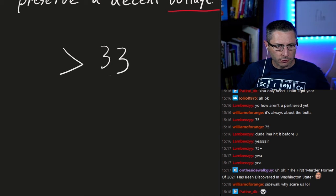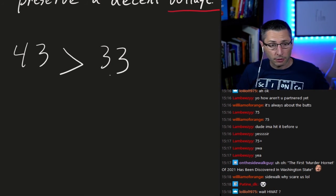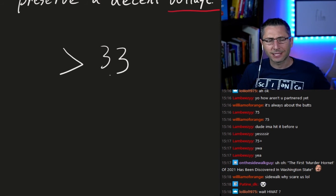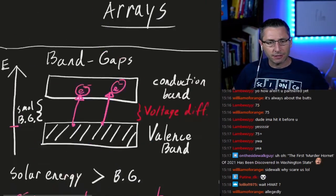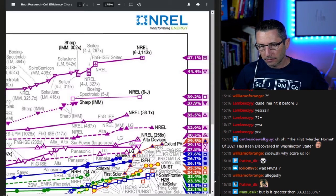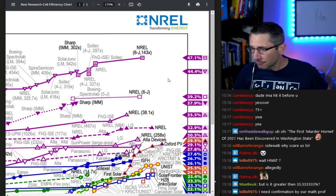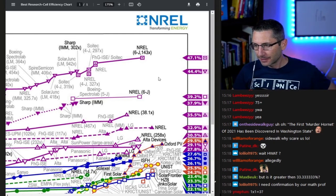What about this other solar panel at 43%? That's also greater than 33. What about the one at 37%? Also greater than 33. So Prof, tell me this, riddle me this, smart guy. How is it that there's a limit of 33.33%, repeating, of course, when all of these here have higher than that? Okay, Max, great question. But is it greater than 33.33? And yes, it is.